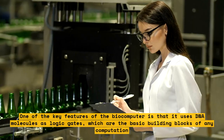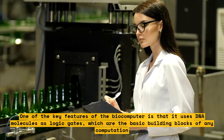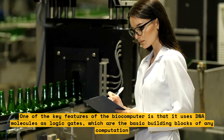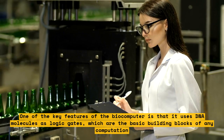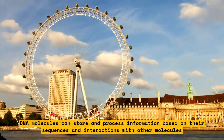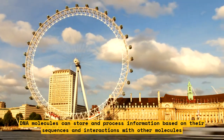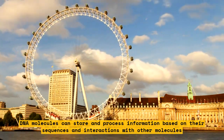One of the key features of the biocomputer is that it uses DNA molecules as logic gates, which are the basic building blocks of any computation. DNA molecules can store and process information based on their sequences and interactions with other molecules.